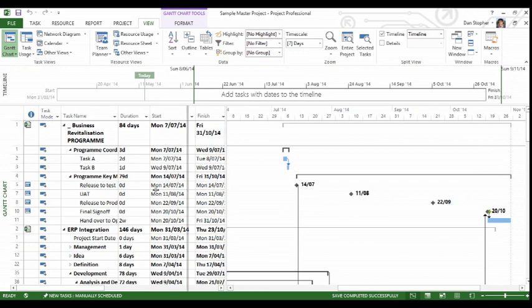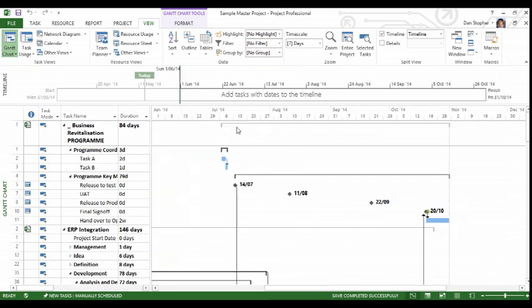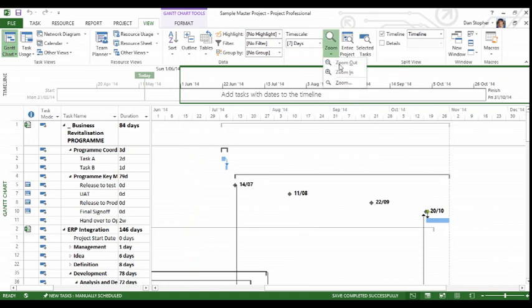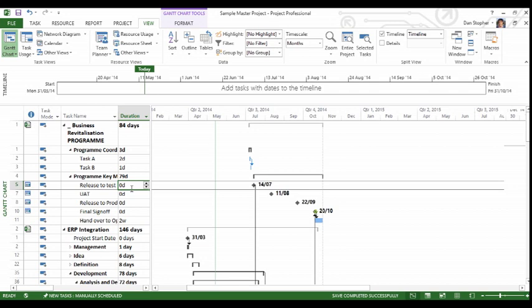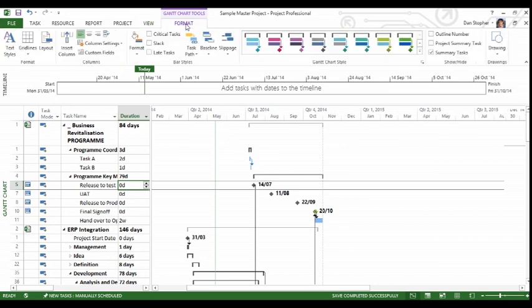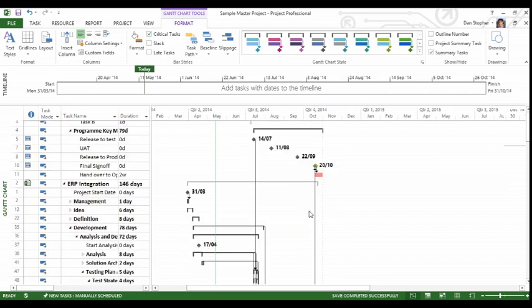Now, when I have this master project open, I'm in a position to start looking at critical path analysis. And for those of you that are familiar with critical path analysis in the latest versions of Project Server, it's really quite straightforward these days. We simply use the format ribbon and tick the box for the critical path. And what you'll see at the moment, I tick that box, and this item here turned red, and probably not a lot more.